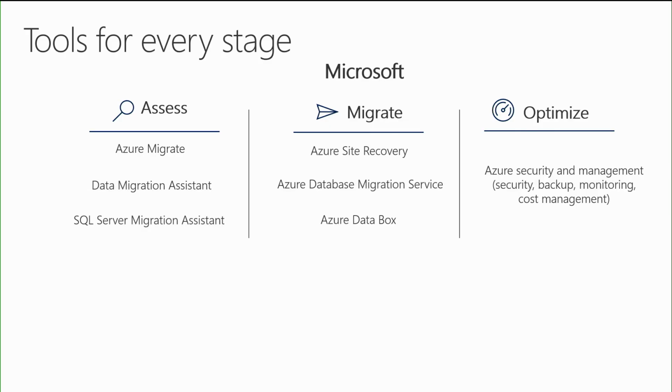When it comes to migration, Database Migration Assistant and Azure Site Recovery enable free, easy-to-use, at-scale options for you to get to Azure. And then once you're in Azure, our platform capabilities enable secure and well-managed infra with offerings such as Azure Backup, Azure Site Recovery, and cost management.